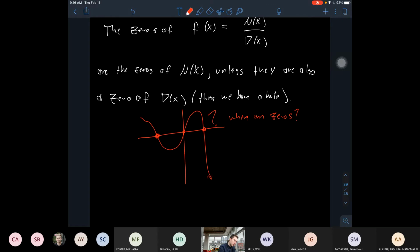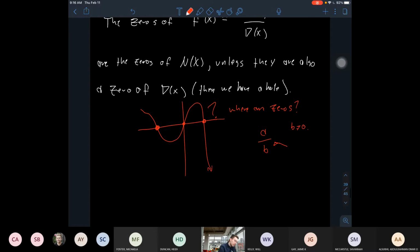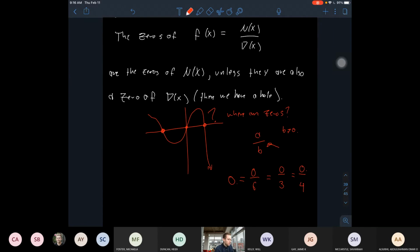Well, if I have a number which is a fraction, if I have a over b, and b is not equal to 0, when is this fraction going to be equal to 0? If I have blank over 6, or blank over 3, or blank over 4, and I want to say that these are all equal to 0, what does the numerator have to be? 0, right? So this is just to say that a fraction is going to be 0 if the numerator is 0 and the denominator is not 0.